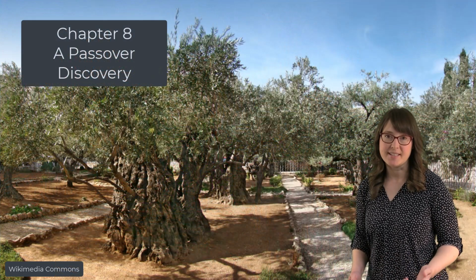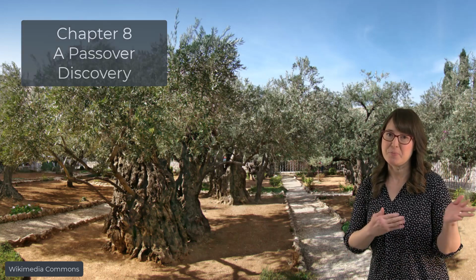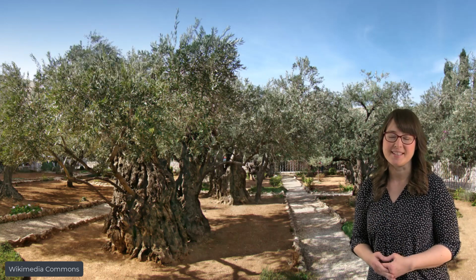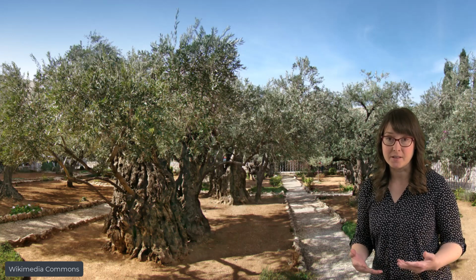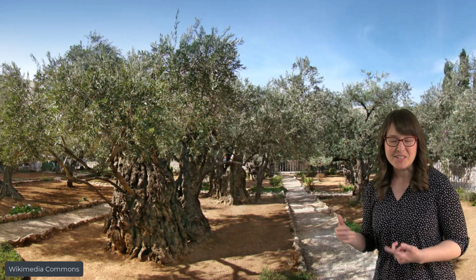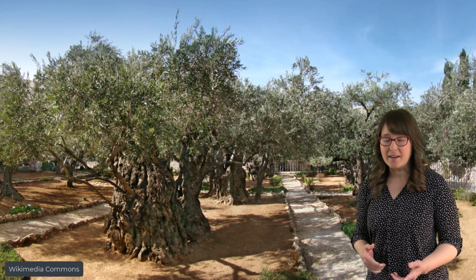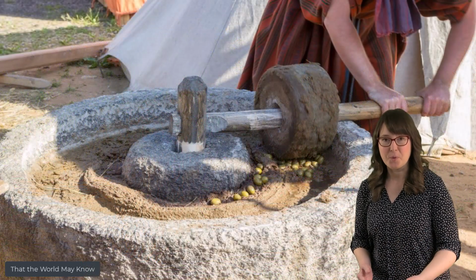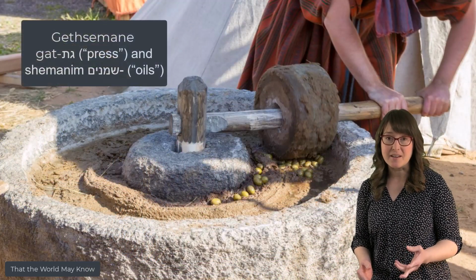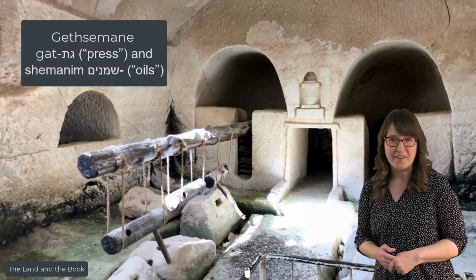Chapter 8 opens in the Garden of Gethsemane. Now, we've all read about this when we talk about the Passion Week or Jesus' last week on earth, but I thought I might show you what the real garden looks like today. This is a picture of the Garden of Gethsemane, and in Jesus' day, it would have actually been an olive grove with an olive press. In Hebrew, Gethsemane is Gat Shemanim, olive press, and this is what it might have looked like.